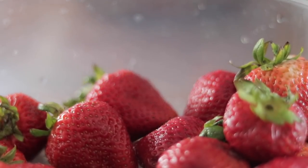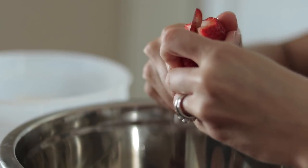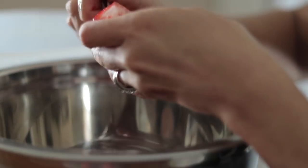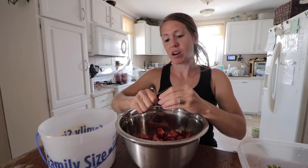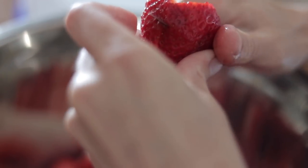Strawberries at the store, so I bought a ton and I'm gonna make us some strawberry jelly. Strawberry preserves. We go through the strawberry jelly like crazy in this house. The boys love their peanut butter and jelly, so instead of having to buy a ton this year, I wanted to get ahead and make my own.